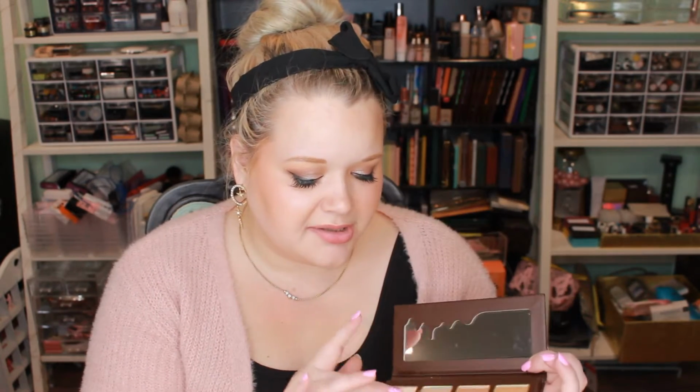I do want to swatch this little eye primer type of shadow. I don't know if it's an eye primer or more of a cream base or something. It's the exact same color as my skin, so you're not gonna see that at all. I want to see if these are scented. It's kind of hard to tell if the eyeshadow itself is actually scented. I am getting a slight scent of chocolate, but I don't know if that's actually from the palette or not.